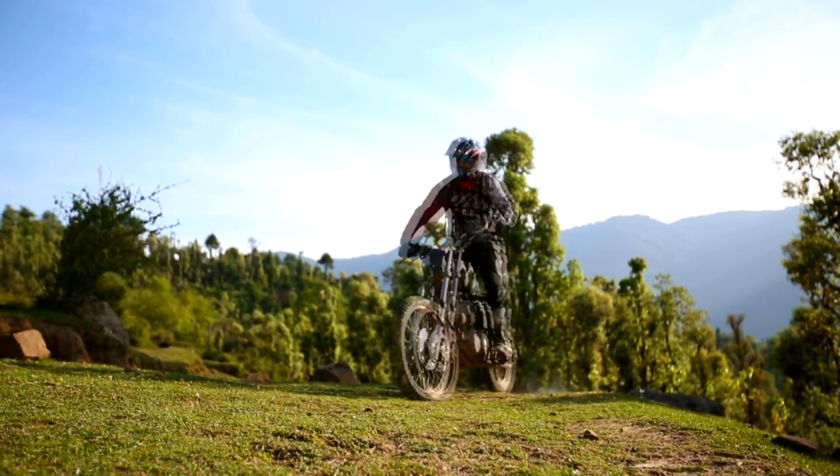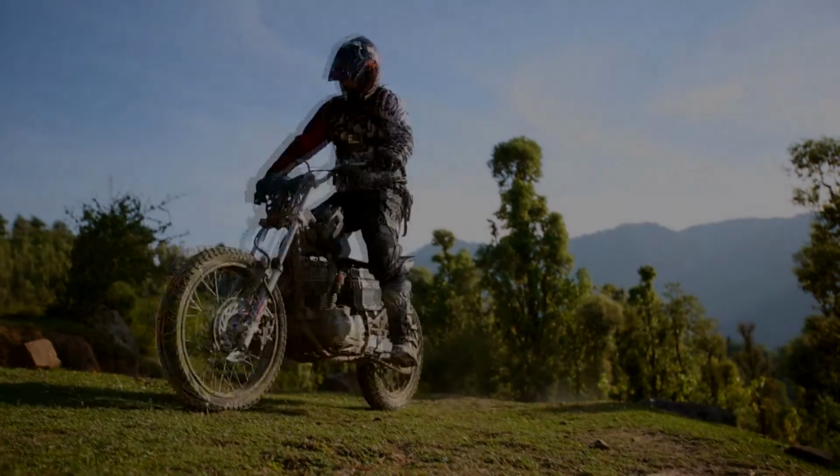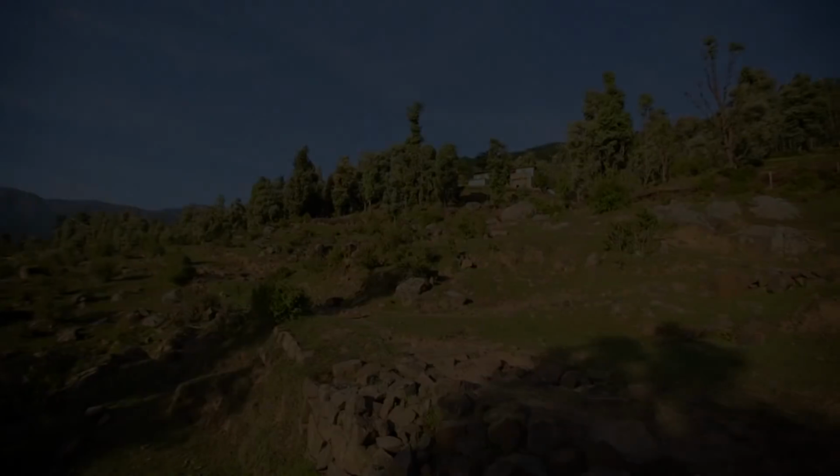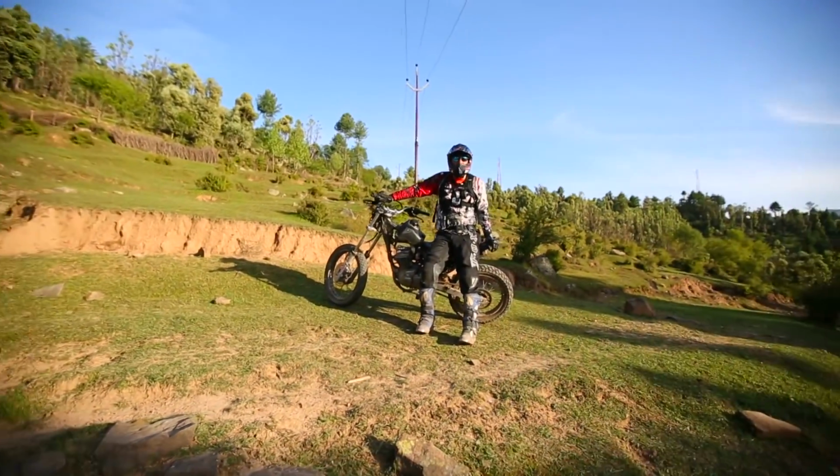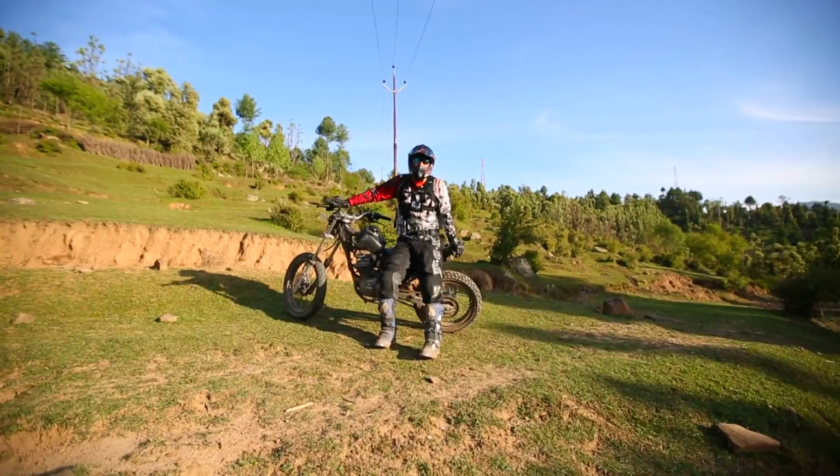I'm on the Bupp to Lolal trail. We started from Mantalai about 3 kilometers back. The trail from here is a little bit upwards. There's a little bit of steepness and it becomes trickier and, I would say, technical.